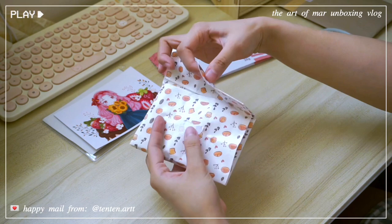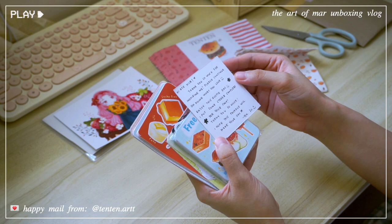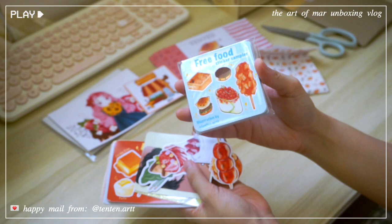Gives me the autumn vibes. Pastry stuff. Ta-da! Oh, hi Ate Mar. Thank you so much for inspiring me. Please continue doing what you love. Thank you so much. I appreciate it. Sticker samplers, guys. Yay! Food. Who loves food? I do. And more food.